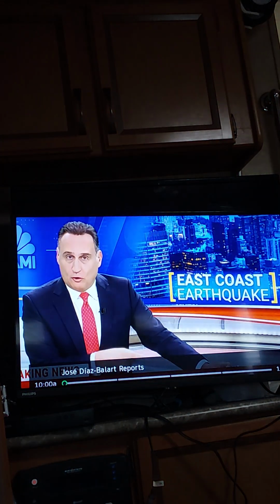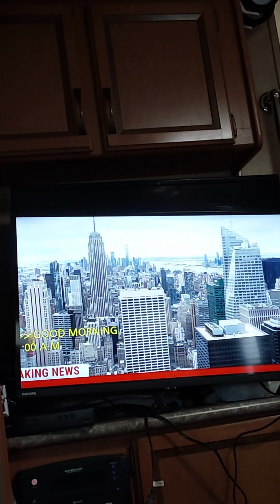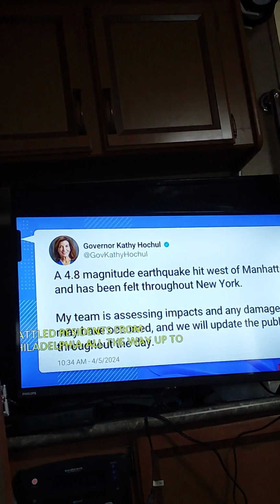A 4.8 magnitude earthquake in New Jersey. It was centered in New Jersey and rattled residents from Philadelphia all the way up to Boston. Any injuries as a result of the quake are unknown at this time. In New York City, where it was felt pretty intensely, Governor Kathy Hochul said her team is assessing impacts and any damage that may have occurred.